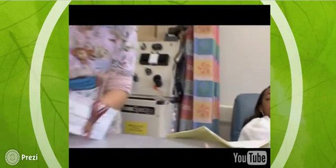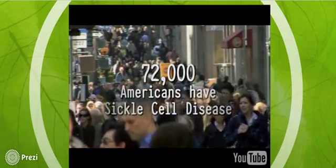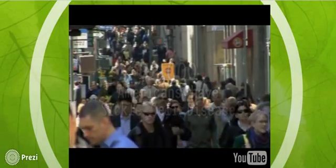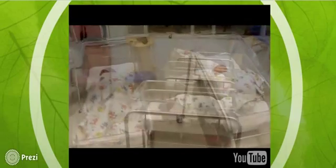17-year-old Alexandria Young of St. Louis, Missouri, has sickle cell anemia, among 72,000 Americans with the disease. Among all Americans, approximately 1 in 1,500 to 1 in 2,000 newborns will be diagnosed with sickle cell disease.